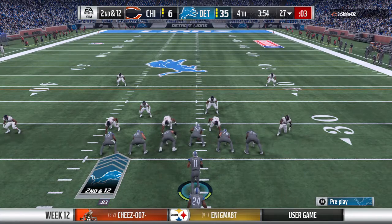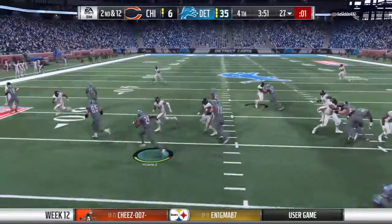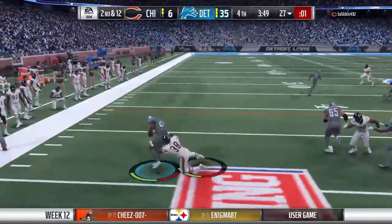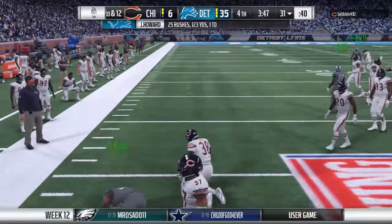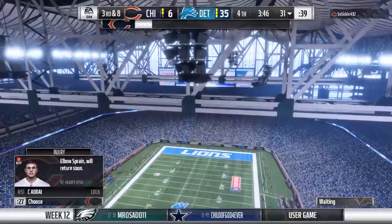They'll need to get the play off quickly. They'll run from the pistol with Howard. And he powers his way up past the 30. 4 yards on the pickup there, and now they're left with a 3rd and 8.